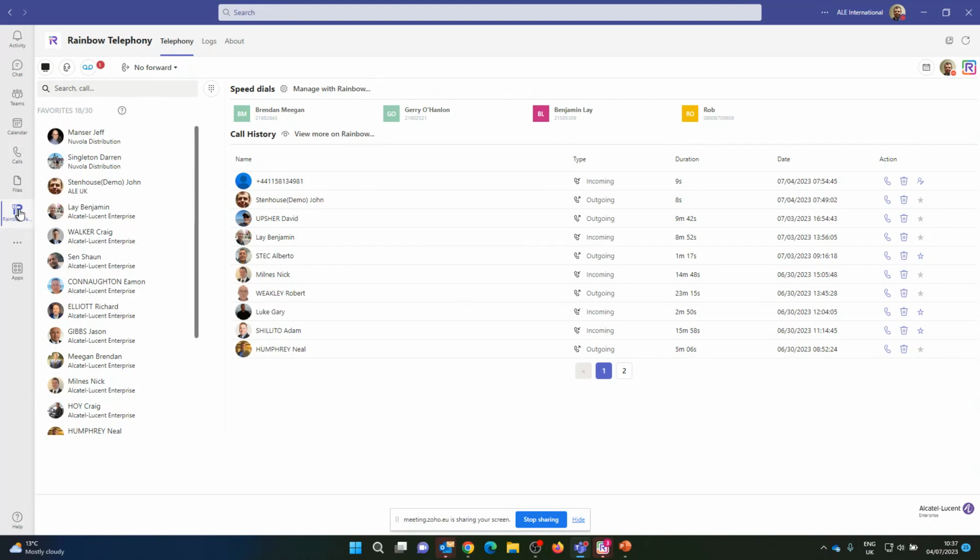For instance, I can't show you on this one, but you have visual voicemail. You can have your speed dials at the top, so you can create speed dial buttons. You have your favorites on the left. And it's very, very easy to use. Probably the biggest change with version 3 is the fact that we now have unified presence.